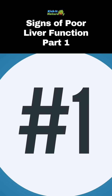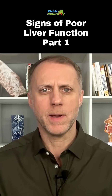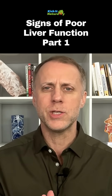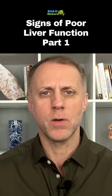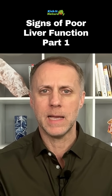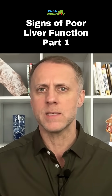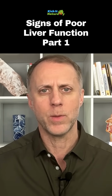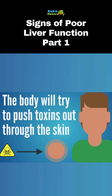Sign number one of poor liver function is skin issues, but skin issues can be caused by other things as well. But one issue with the liver is that when the liver filters out junk, it can remove that junk from the body. But when the liver is overwhelmed or systems are not working correctly and that junk cannot be removed, then the pores in our skin are like this other detoxification pathway that the body has as a backup system. And the body will try to push some toxins out through the skin, and it will clog up the pores and create those skin issues.